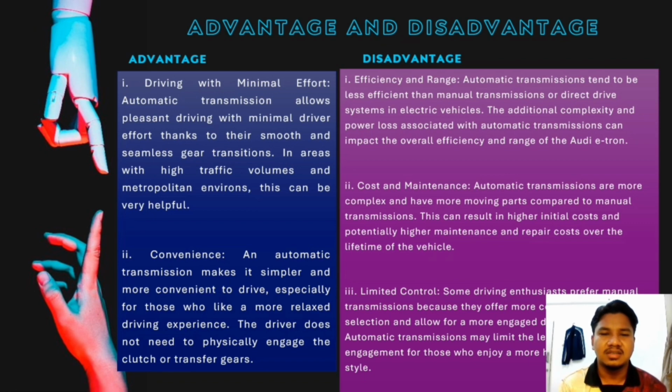Second, convenience. An automatic transmission makes it simpler and more convenient to drive, especially for those who like a more relaxed driving experience. The driver does not need to physically engage the clutch or shift gears.